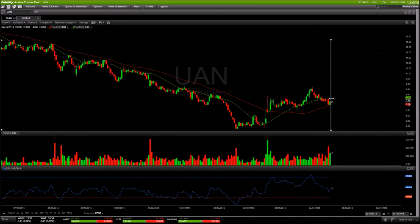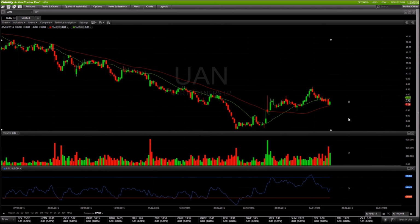So I'm going to look for a continuation move, one back towards 770, which is our 20-day, through that, and hopefully back up towards this $9 area or our prior high over here. So I just like the chart setup on that, as far as the way the moving averages are trending, and we're right on that 50-day, giving us a great risk-reward entry for the possible move back towards 9.